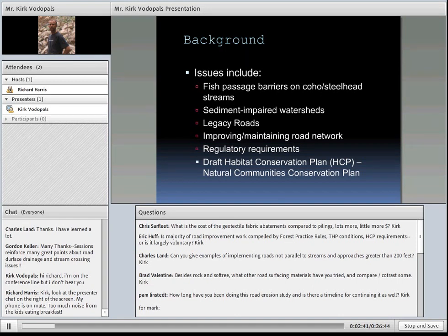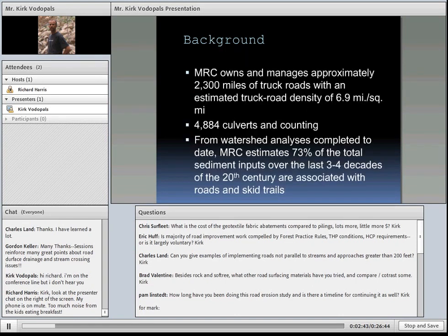Mendocino Redwood Company owns and manages about 2,300 miles of truck roads. It does not include skid trails. That's the equivalent of a road density of about 6.9 miles of road per square mile of ownership. We have close to 5,000 culverts and counting.